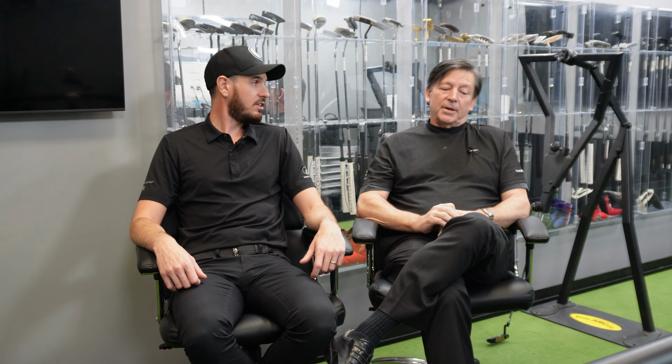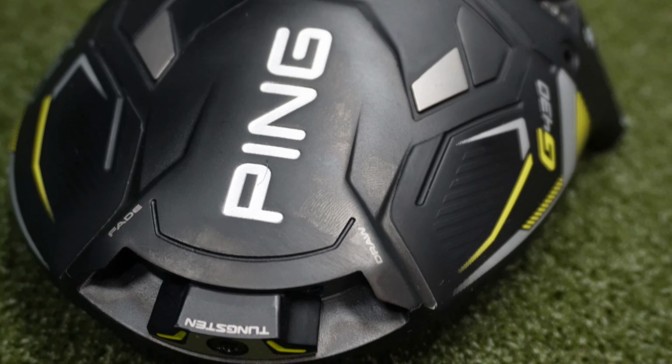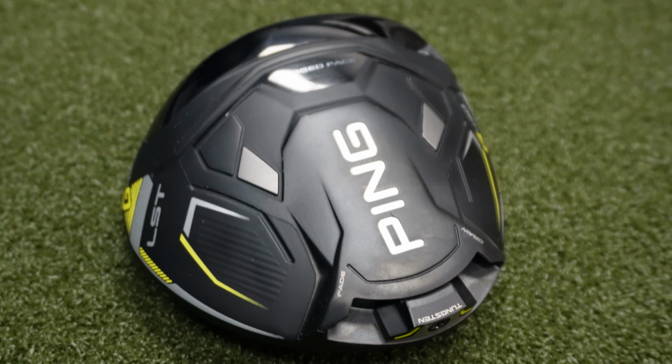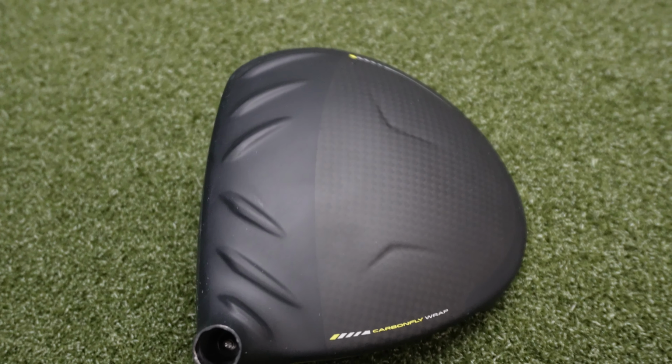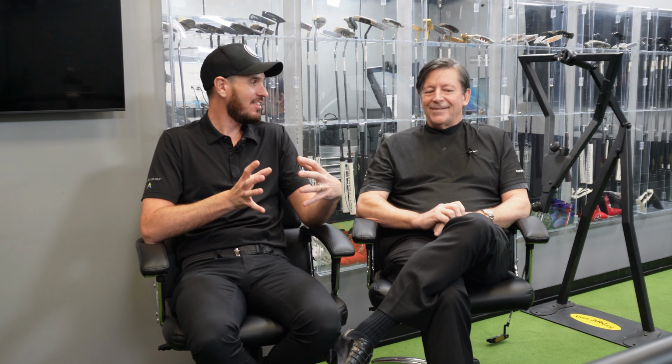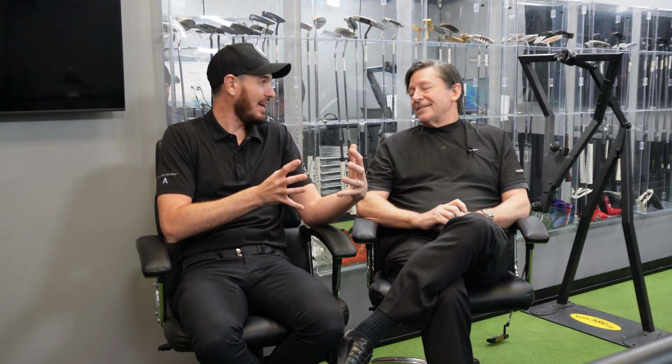And the Ping, the G430 LST shows up there. I think I know why that's down there from a fitter's point of view. Like, quality driver, super low spin. Right. It's what it felt like spin in the fitting, and the face sat a little open. And it's a Ping look, and I think that the Ping look might scare away a few guys that are actually better players. Even though it's a quality driver, it's super forgiving. People want to see more neutral at this point in the bag.